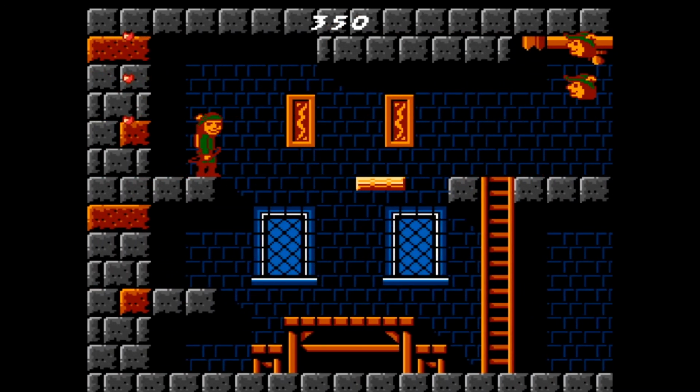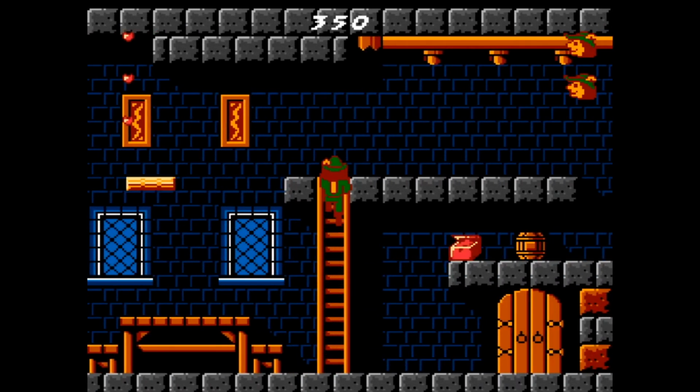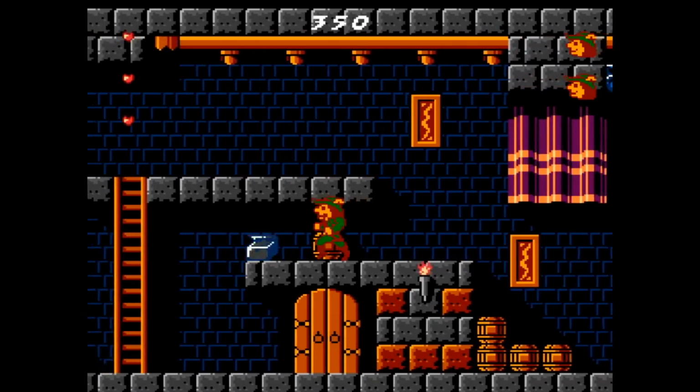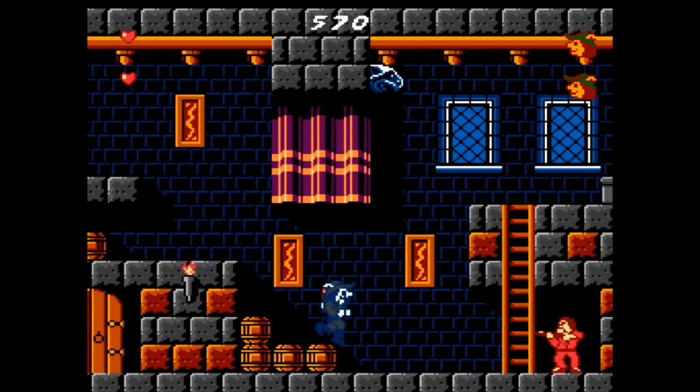The game can be completed in about 30 to 40 minutes, and it is a fun game that, again, you'll be pleased has a save function on the Evercade, just so that an annoying bat or an archer doesn't end the fun early for you and you have to start again.